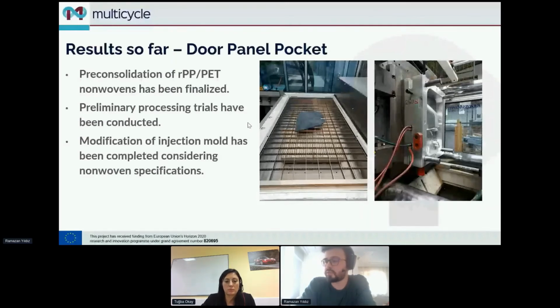Natural fiber reinforced laminates, but right now it's a non-woven and it's a fluffy structure. And actually we are still working on the processing of the door panel pocket. Hopefully we will finalize and produce the parts successfully within a couple of days.